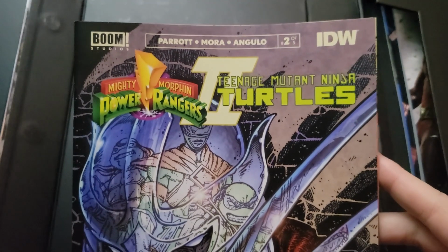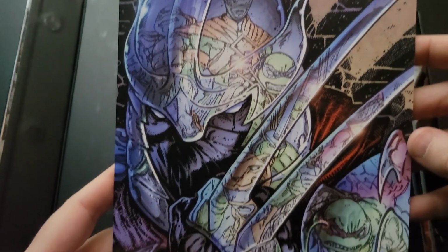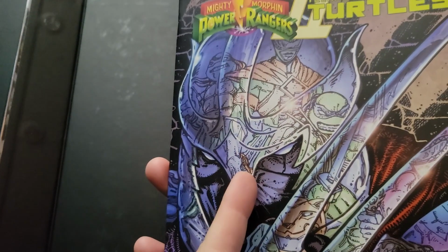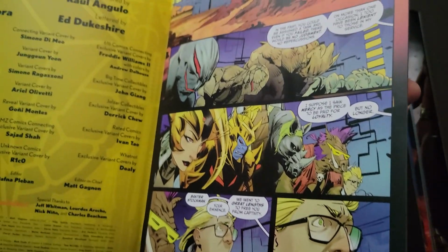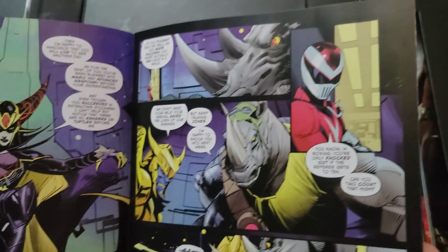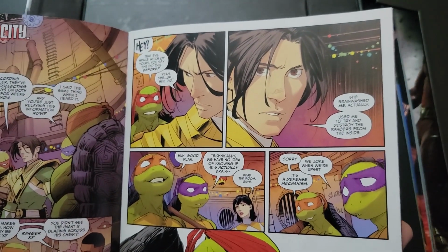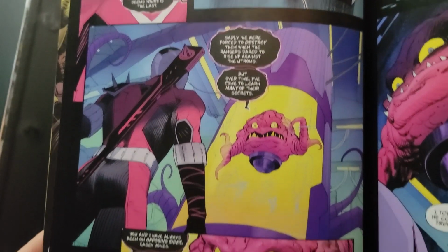Then we've got the Power Rangers Turtles 2. This is the Eastman Freddie Williams jam cover here. I'm seeing more of Williams in this than I am Eastman, and maybe Eastman inked it. Definitely looks like how Williams does his Shredder. And yeah, this is solid good stuff if you like Turtles and or Power Rangers. It's just fun. I know it's not the same artist, but the art definitely reminds me of the World's Finest or whatever it's called, the Batman Superman current ongoing. Krang there.